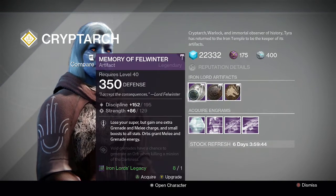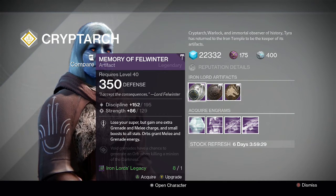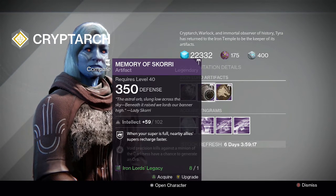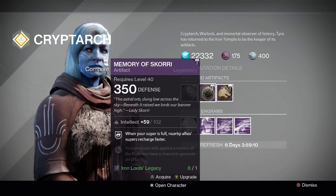So this week Tyra Karn has a Memory of Fellwinter at a 281, so it's not quite as good as the one that she sold 2 weeks ago, where that was a 286. This one's a 281. We've got the Memory of Scory at a 102, that's really low. 281 for the Fellwinter, I'm not quite sure how good that is, but that's pretty good. It's not the greatest that we've seen, a 296, but this Scory at a 102, very low.